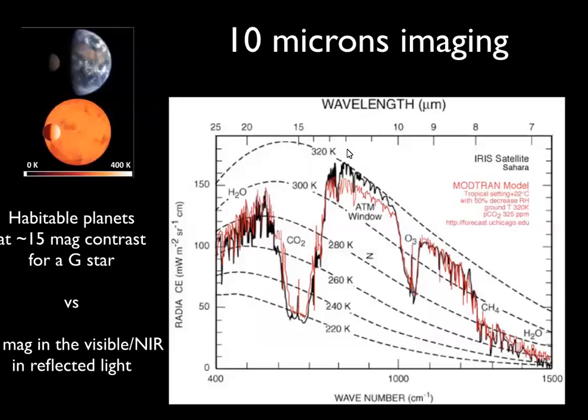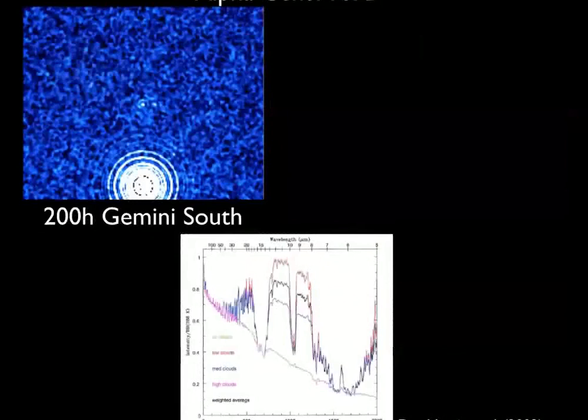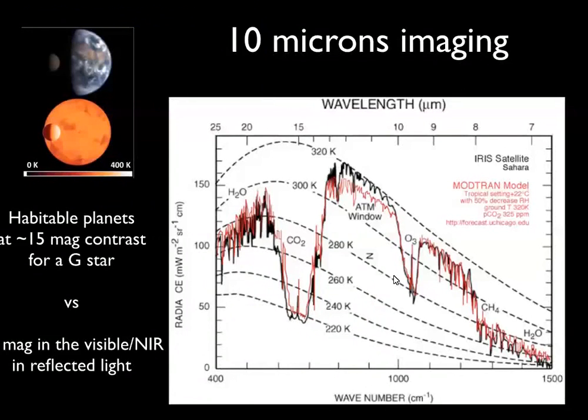The contrast is, instead of a 10 to the 10 contrast in the visible, like if you're looking for a rocky planet in reflected light, which is a 10 to the 10 contrast, if you go to 10 micron, the contrast is around 10 to the 7. So it's 1,000 times easier to see a rocky planet at 10 micron than it is in the visible. And there are, of course, biomarkers like ozone, CH4, water, and CO2 that you can extract from spectroscopy.